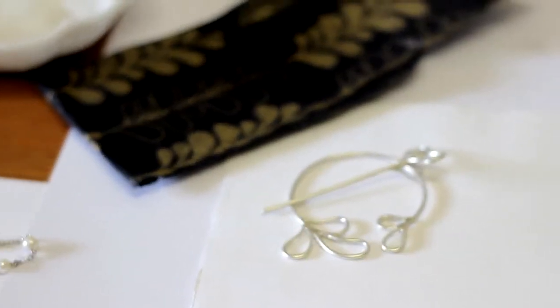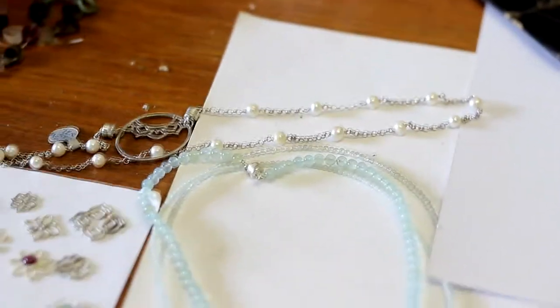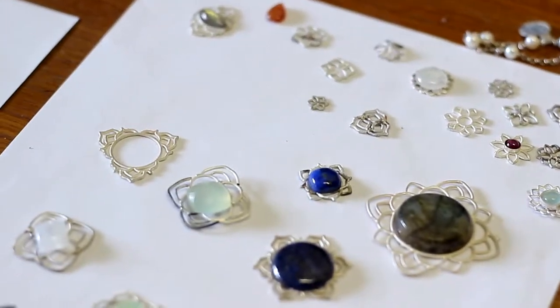Because I've got the wire elements, I can do one combination. I can take a quick picture and then I can move it around and do a different combination. Once I've got one that I've decided on, then I'll move on to making that in a kind of permanent one, and then the whole process starts again.